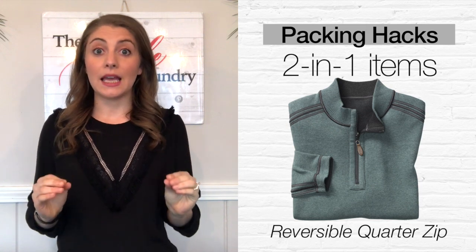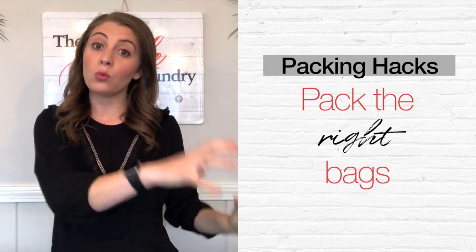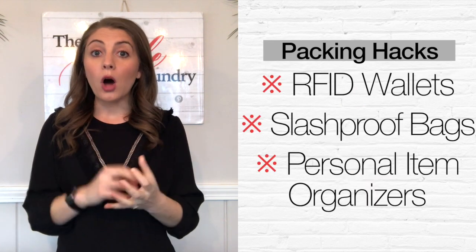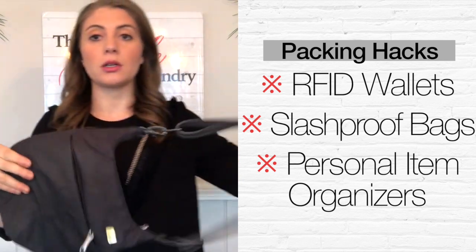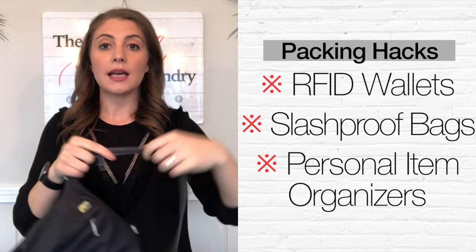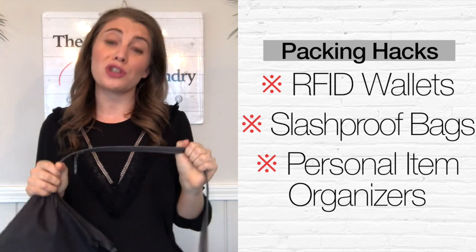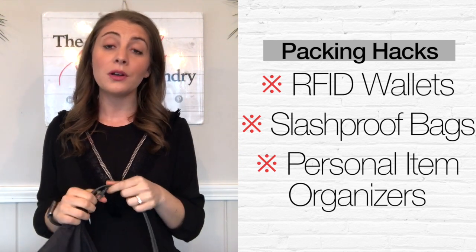But my biggest thing, especially when you're on sightseeing trips, is to pack the right men's wallet, ladies' purses. So in order to do that, I recommend getting RFID wallets and purses. And so I have an example here. Ladies, I have this purse that I got as a gift when I went to Italy, and it's amazing. It actually has a slash-proof strap to it, so if you're going around, nobody can slash the bag off and steal it from you, which if you're going on a European vacation, I know it kind of sounds dramatic, but you do really want to be careful.